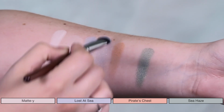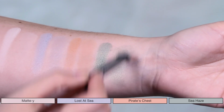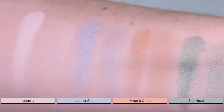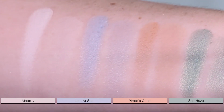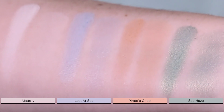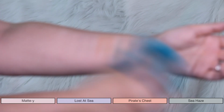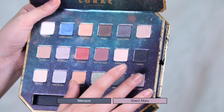Lost at Sea is probably the weakest out of these four, but Sea Haze is just gorgeous. I love this shade. I'm very much attracted to shades like this. I just think it's absolutely beautiful. It reminds me of a mermaid. You can see that yellow green shift there. It's just really beautiful. And the wipe test, you can see that Pirate's Chest and Sea Haze are the only ones that hang around, but that's pretty good for lighter shades. Menace and Silent Mary are our last ones.